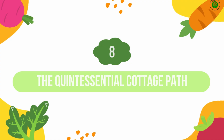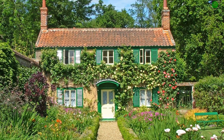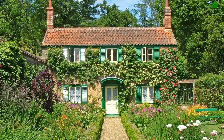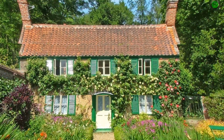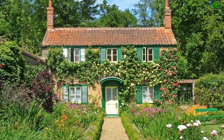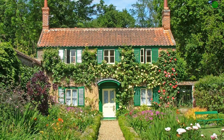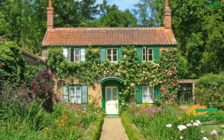8. The Quintessential Cottage Path. This classic image encapsulates the very essence of a cottage garden path. A winding gravel walkway is flanked by abundant, overflowing flower beds and neat, low hedges. A charming ivy-covered cottage with green shutters sits at the end of the path, creating a picture-perfect, welcoming scene that feels both planned and perfectly natural.